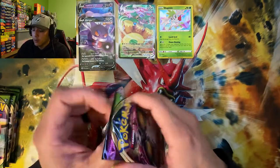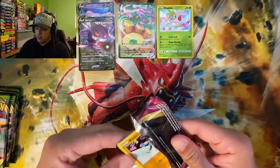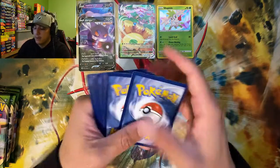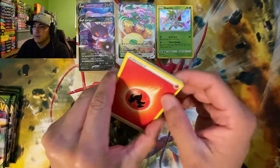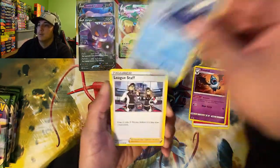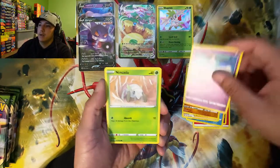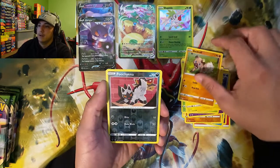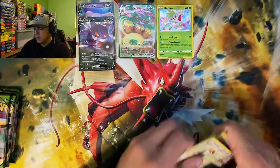So here we go. Orbeetle pack art. Pack number 4. Halfway through. No ultra rare. It's not looking good for us. But here we go. 1, 2, 3, 4. And let's go with Dark. Oh, Fire Energy. We got Swoobat, Dewott, League Staff, Riolu, Chimchar, Nincada, Voltorb, Rockruff, Poochyena for the reverse, and a Toucan Sam non-holo.